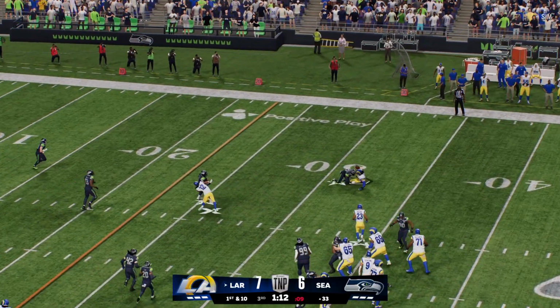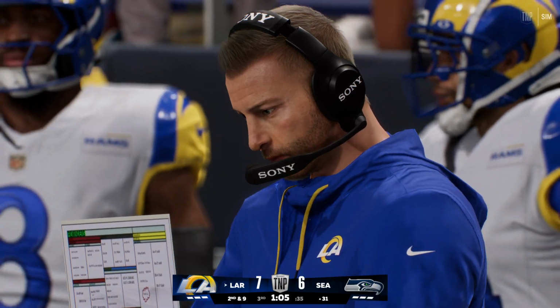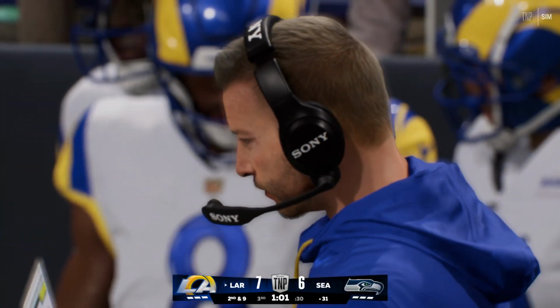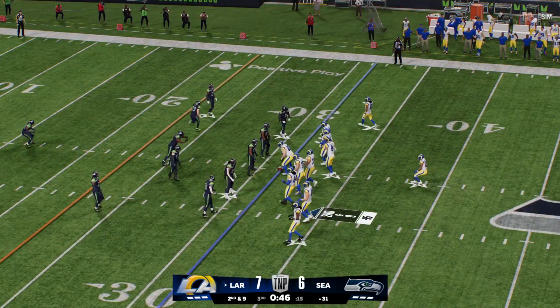Stafford. It's a short one here, complete to the tight end. They'll wind up getting just a yard, and it's 2nd down. Got to give credit where it's due. Really nice defense on that play. The pitch and catch was successful, but not any run after it. 2nd and 9.